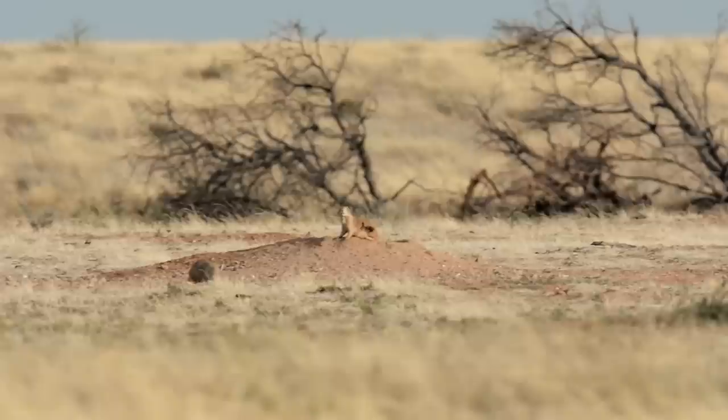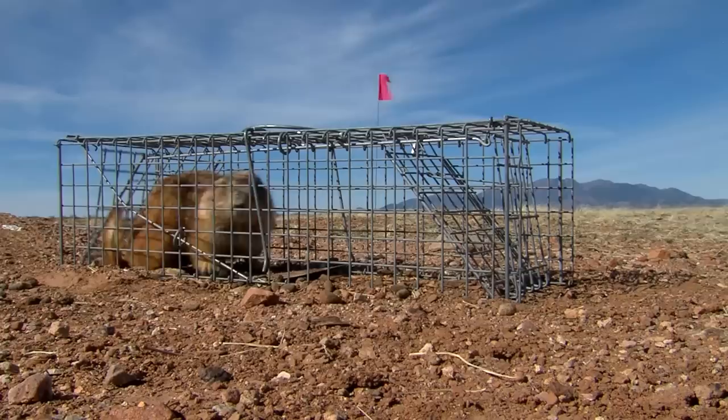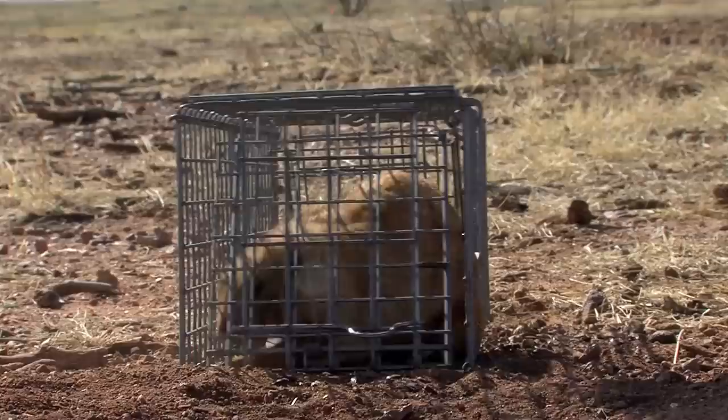Every month, biologists and volunteers check on the colonies. Those numbers they paint on the prairie dogs help them identify them from a distance. But twice a year, they trap the prairie dogs to get a closer look.